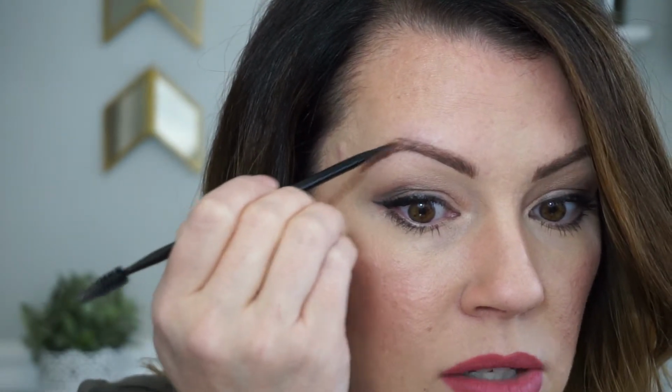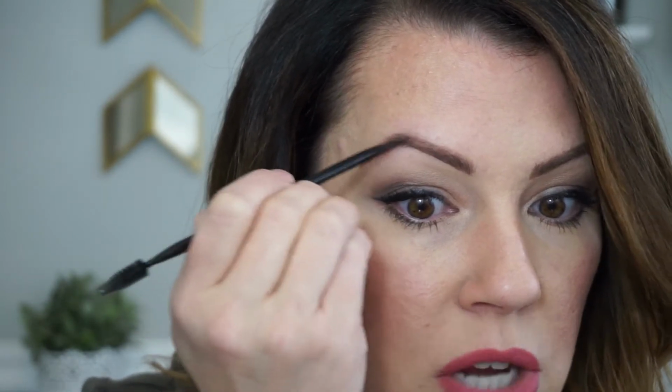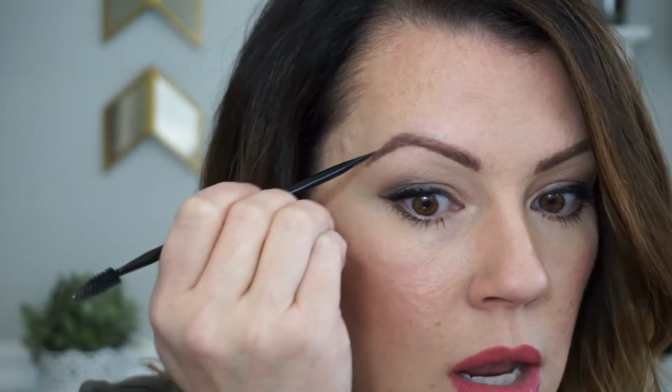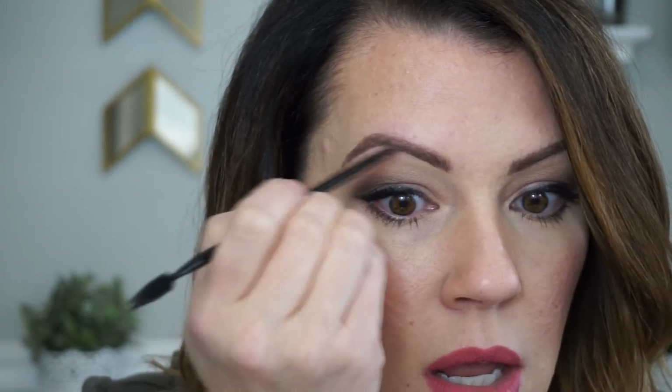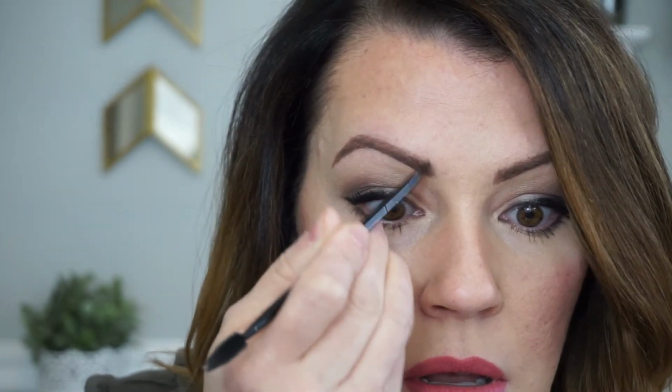And literally, this is all the brush. I'm barely doing anything. It's literally just the brush. I'm just pressing it down in there. And just creating my brow. So that's it. It's super, super easy.